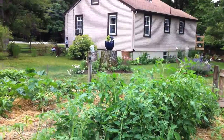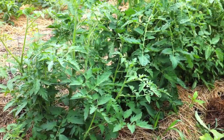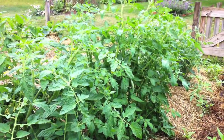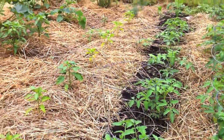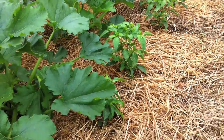So whoever buys this house is going to have a ton of tomato plants if they like gardening. Or they're going to turn it into a lawn. Hey, it's okay. But I would think you'd first want to harvest a little bit of this stuff. My cherry peppers.